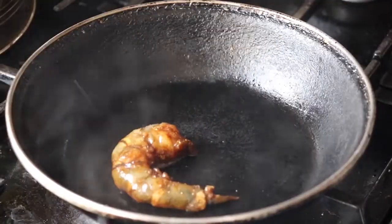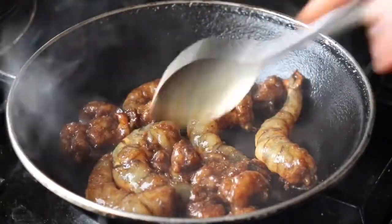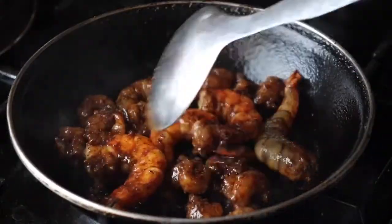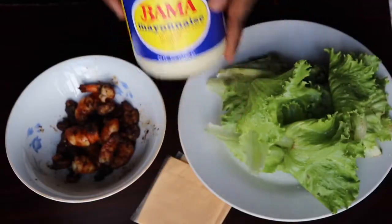So I have my hot pan here. I'm going to add my shrimps and my prawns into my hot pan for it to fry. This doesn't take long to cook at all. That's why I prefer this to chicken or beef. So we're just going to turn this around till it's done. See how creamy and golden it looks.